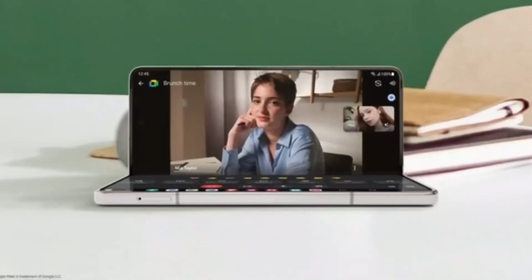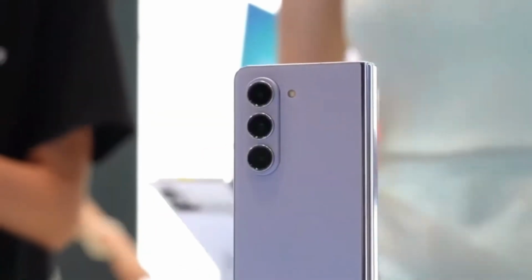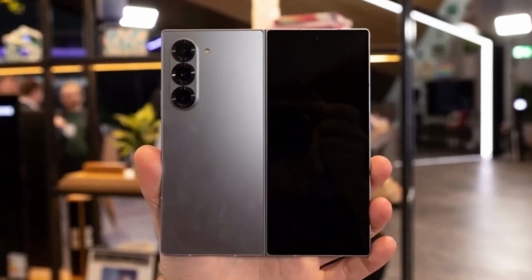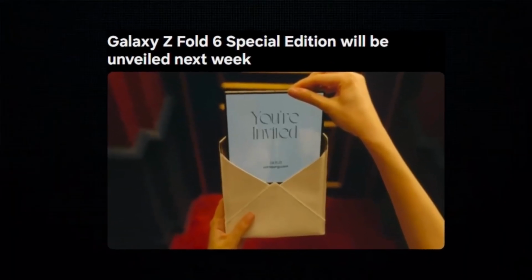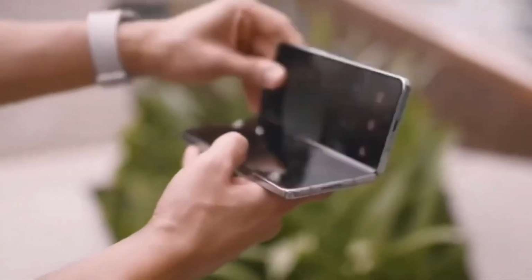Samsung hasn't revealed much about any potential upgrades to the displays. However, we do know the special edition has an 8.0-inch main display and a 6.5-inch cover screen. In comparison, the Fold 6 has a 7.6-inch main display and a 6.3-inch cover screen. Both phones likely support 120Hz refresh rates, but Samsung hasn't confirmed this.